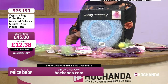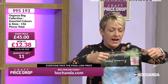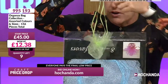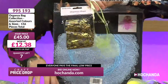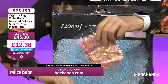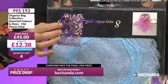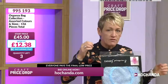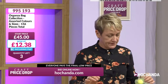£12.38 currently standing at. A selection of sizes for your organza bags. We've got the larger one here, but when you pull that tight, it goes tiny, which is really nice. It goes tiny, tiny. We've only got 9 left, by the way. But you've got a whole variety of organza bags. Beautiful. Down to the final 7, £12.38. Love the pink with the roses there, which is gorgeous. We've got some moons on there as well with the stars. Got a nice purple one there, which is gorgeous. Purple one with the hearts. And you've got the mid-sized bags as well. So a whole selection for maybe gifts, maybe jewellery, or all kinds of different gifts and things.